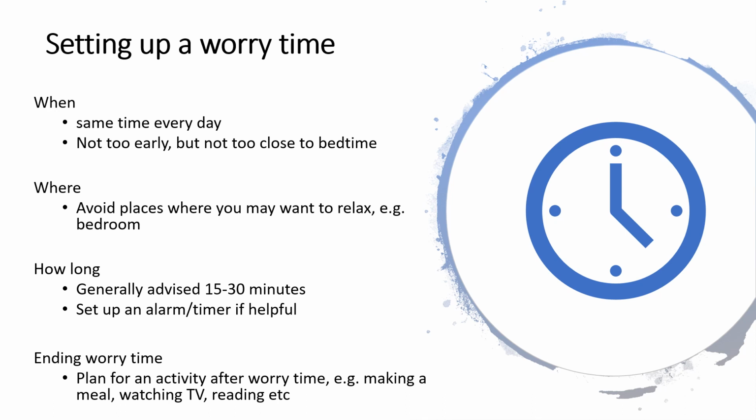We do not want to associate worrying with a place where we might want to relax, such as our bedroom. Instead, you can find a place in your home that's not too comfortable and that you can take your worry time and then leave. It is usually advised to make this a 15 to 30 minute period, but make sure you do not go over 30 minutes. You can set an alarm to help you stick to this.